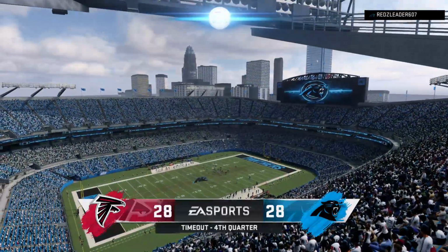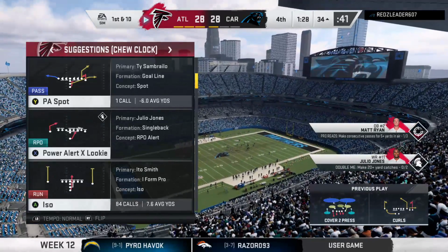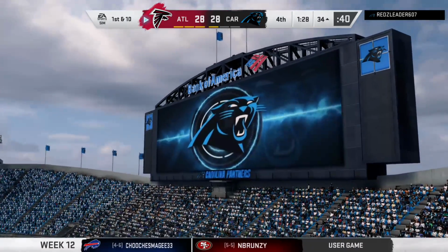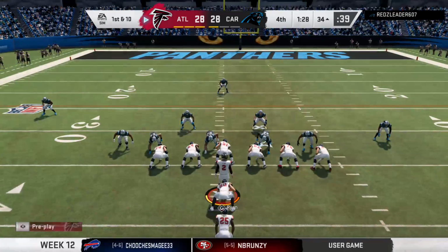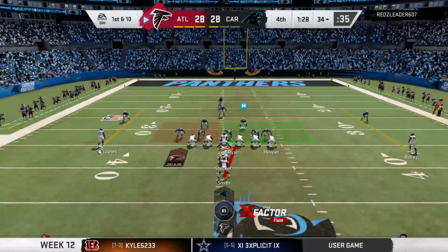Some good games going on in the early window. This might be the best of the bunch. The Panthers going to use the 2nd of their timeouts, as they'll get it with just under 90 seconds remaining. From the 34 now, here's 1st and 10.